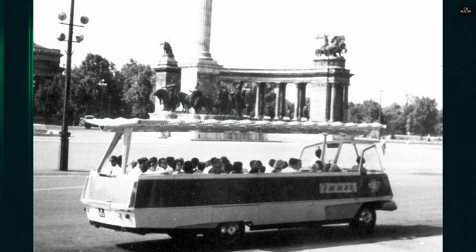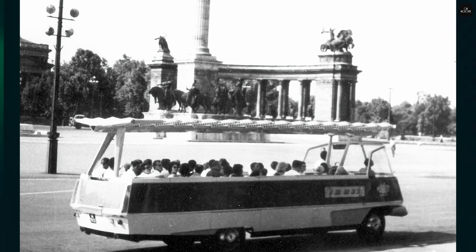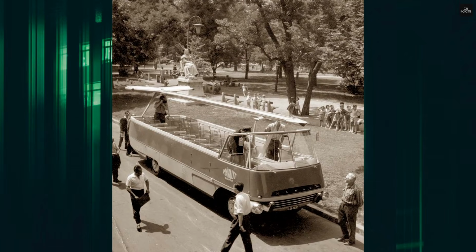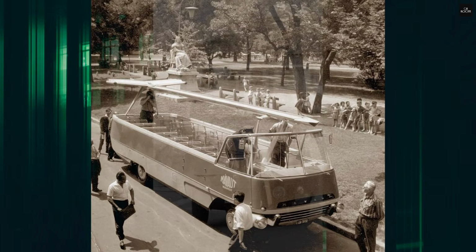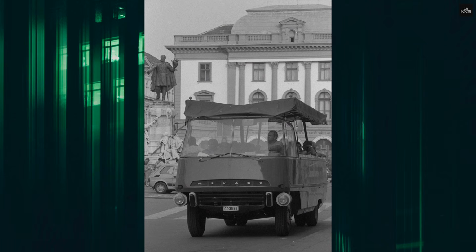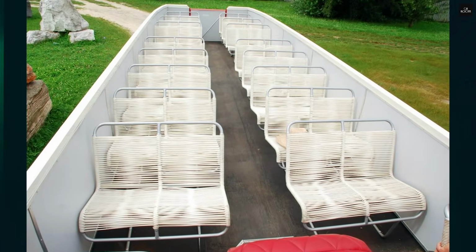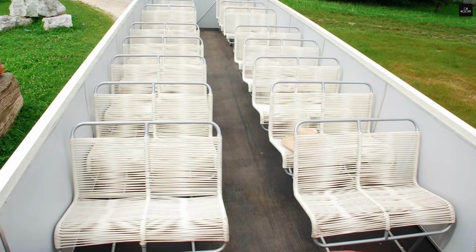A particularly ingenious feature was its weather protection system. Although the bus was open, a central longitudinal frame supported a retractable Orkin fabric roof. In case of sudden rain, a crank mechanism could extend the cover in seconds, shielding passengers from the elements. The seats were made of metal frames woven with synthetic rope. About 3.3 to 4 kilometers of cord were needed to restore them decades later.